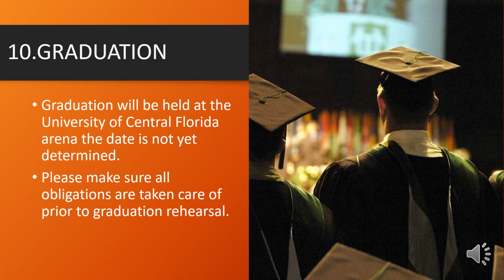Graduation will be held at the University of Central Florida, but the date has not been set yet. Please make sure that all of your obligations are taken care of prior to graduation rehearsal. This means that you don't owe any money, and you've turned in all of your textbooks so that you can participate in graduation rehearsal.